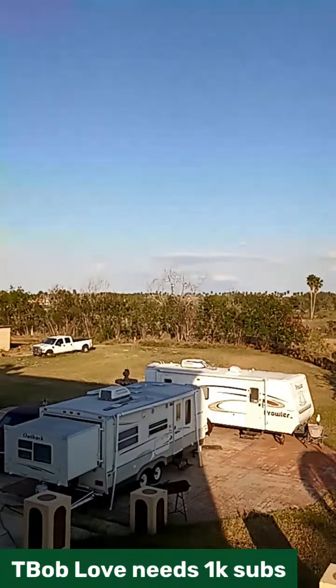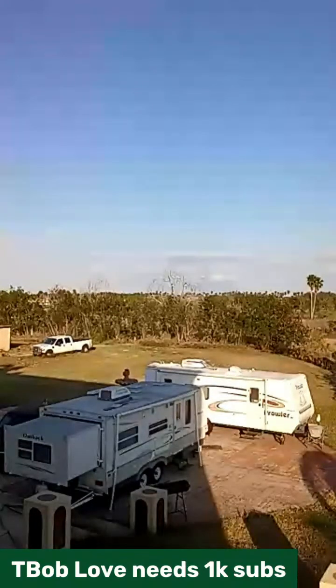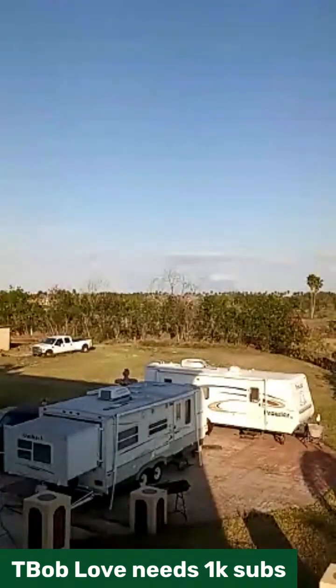There he goes. He's flying. Well, he went behind that shed, or I'd have showed him to you. King Kiskadee. Well, they're out flying about today, so hopefully I'll be able to maybe catch them in a live stream here in a little bit, just for your viewing pleasure.